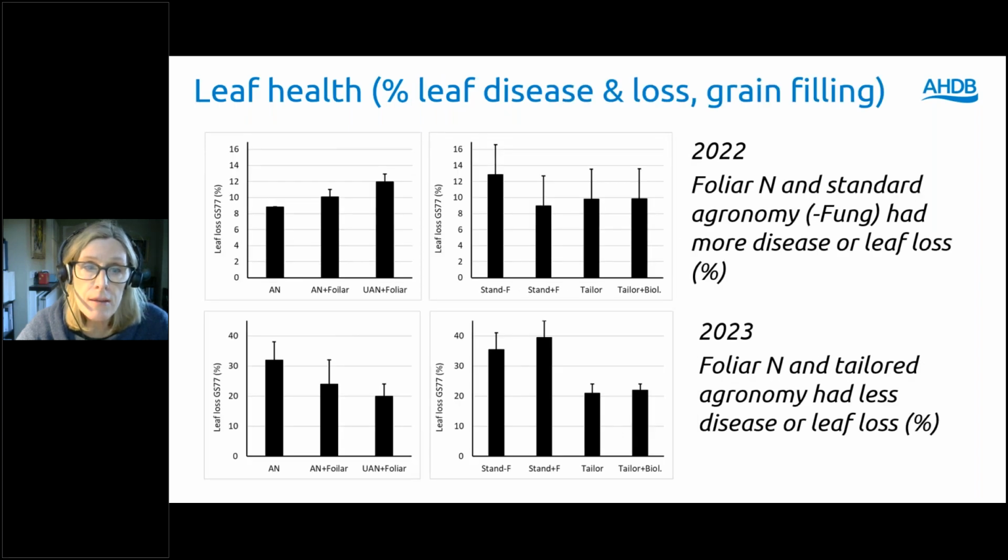we're actually looking at the leaf health. So here we're looking primarily at Septoria and yellow rust added together just to give a leaf loss measure. So for 2022, it's the foliar nitrogen and the standard agronomy without fungicide, which is slightly more disease going on. And then in 2023, a slightly different story in that it's the foliar nitrogen, which has less disease and less yield loss. And you see those tailored approaches actually looking substantially better when it comes to leaf loss to disease compared to those standard approaches. So again, that's quite an interesting effect from 2023. And then the next slide, Maya.